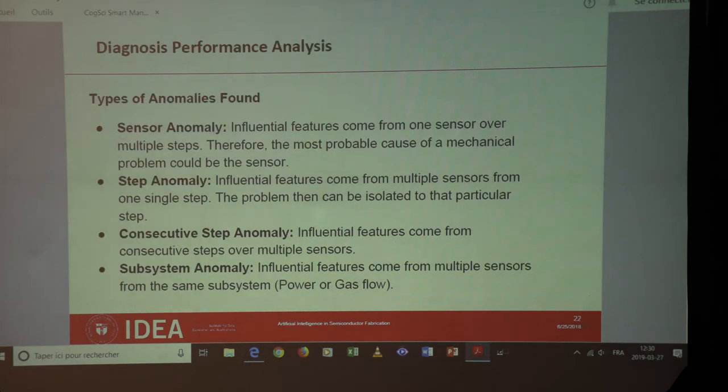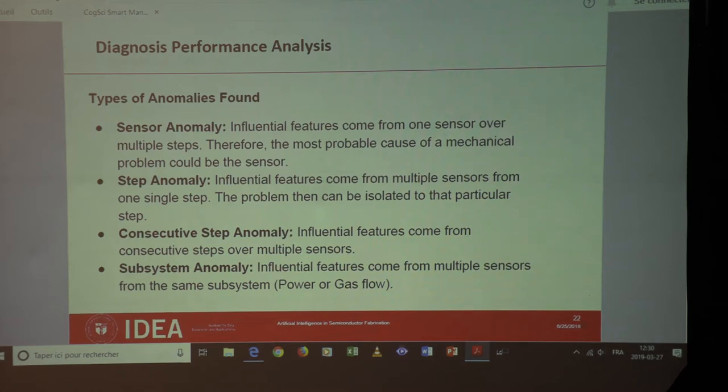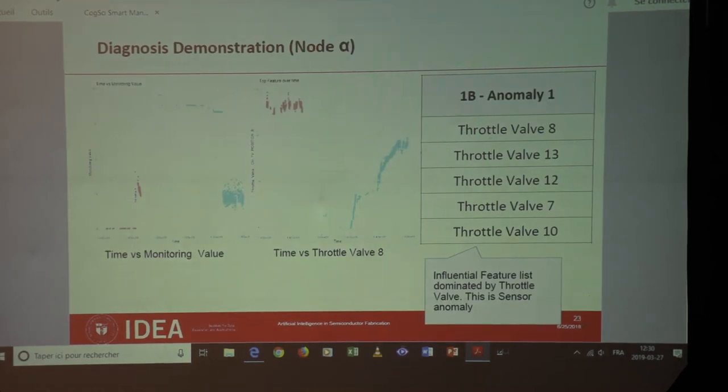Okay, so I'm going to give you some examples of results. We find anomalies in sensors, we find steps that are messed up, we find steps in a row that are messed up, and we have whole subsystems that are messed up. So I'll give you an example. This is an example, and you can see this monitoring value. It says, oh, you're messed up. And here it's looking at this throttle valve, which is letting in horrible gases that are bad for you but are good for etching.